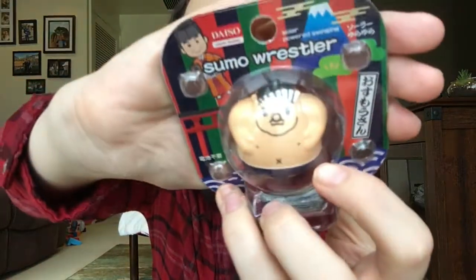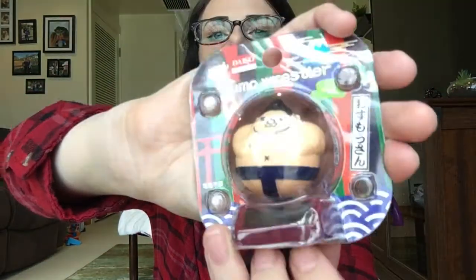Let's see if that works better. Yeah, there you go, now you can see him. So yeah, I can't wait to put him in my car. He's so cute. Oh, and it's solar powered, which is what that is, so I'm really excited about that. The next thing I got for my car was an air freshener. It kind of looks like the Febreze one, so hopefully it works, but for a dollar, you can't really go wrong. I also got toothpicks.